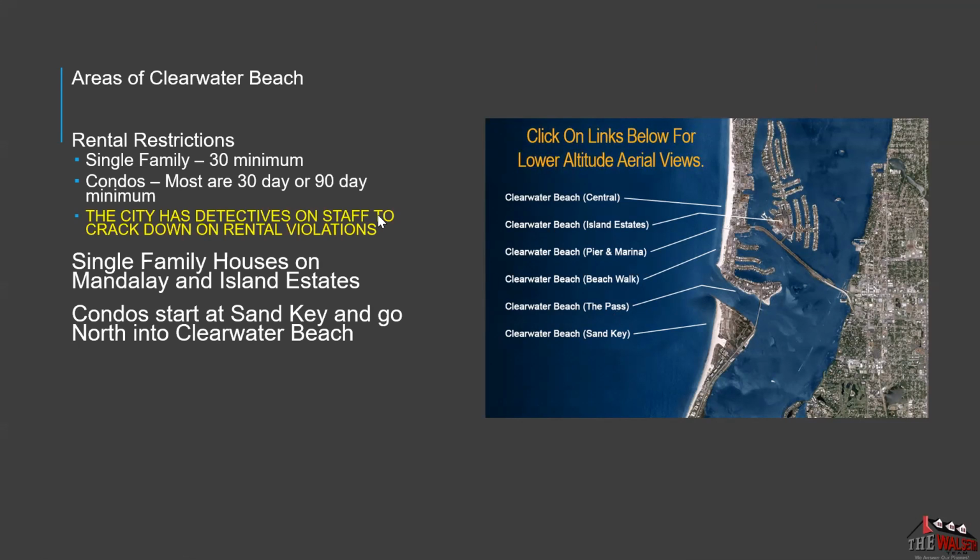There are currently 2 buildings in Sand Key that allow that. And then as Trish was showing in the Pass area, there are a few properties that got grandfathered in or admitted along with the hotels in that area as well. So not very many short-term rentals. Clearwater Beach tends to be a little bit more friendly towards the hotel motel crowd, which is why I think a lot of the buildings are further restricted.